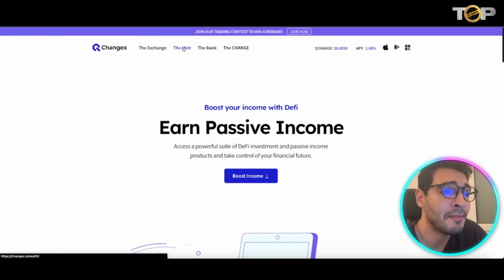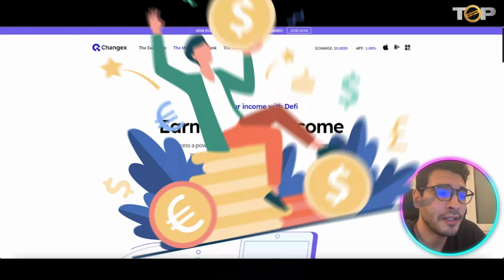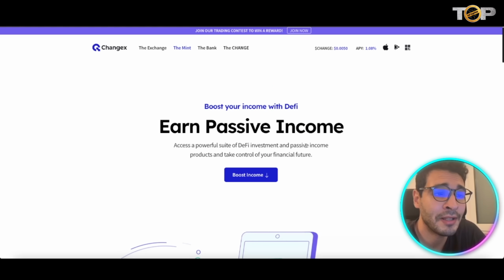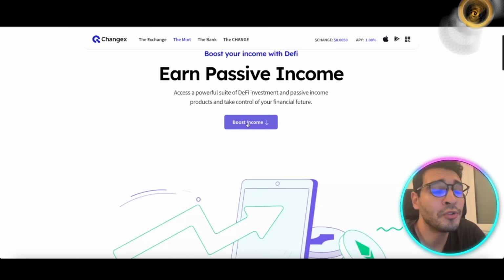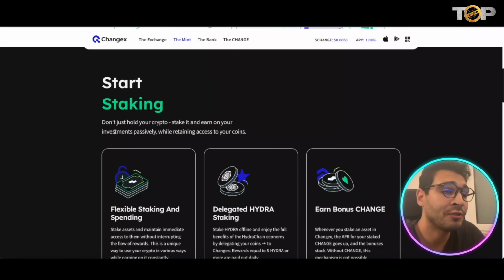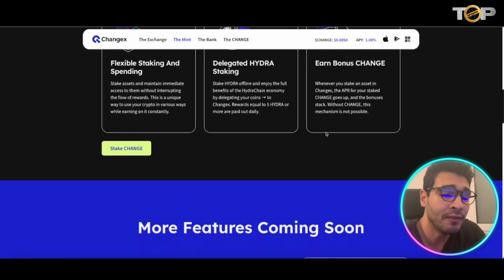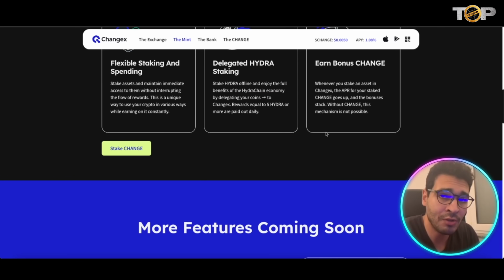Here also there is a minting for DeFi. Boost your income with DeFi. Earn passive income, meaning that you can access a powerful suite of DeFi investment and passive income products that can give you control over your financial future. Here, boost your income with this option. You can start staking. You can have flexible staking and spending. You can have Hydra staking, and also you can earn bonus Changex.